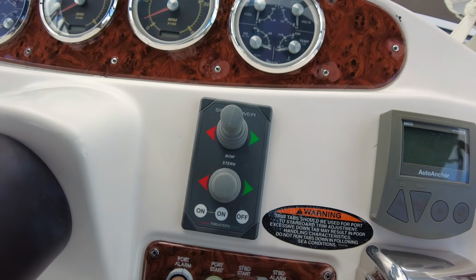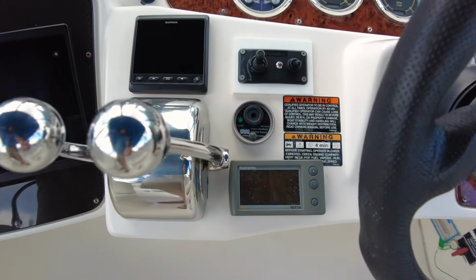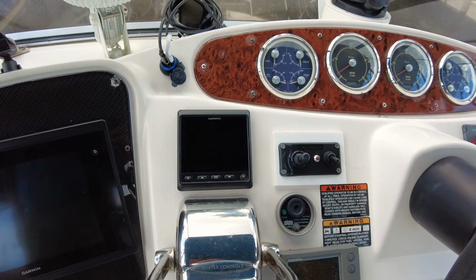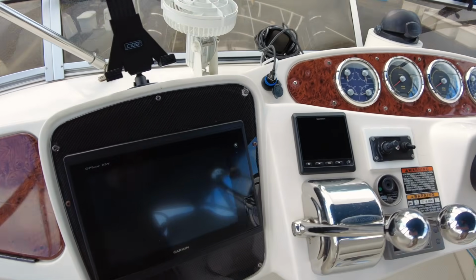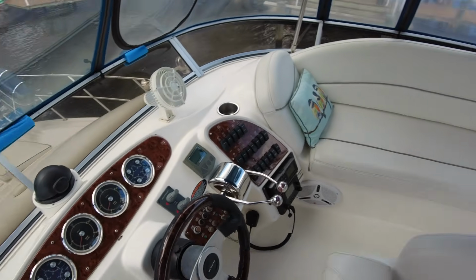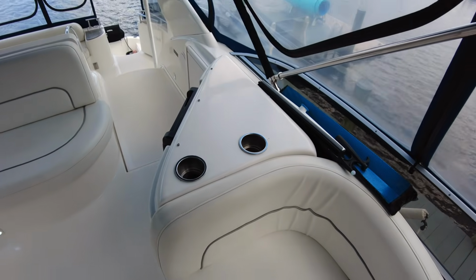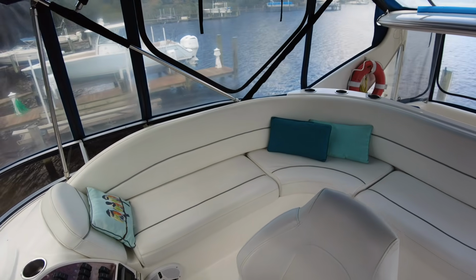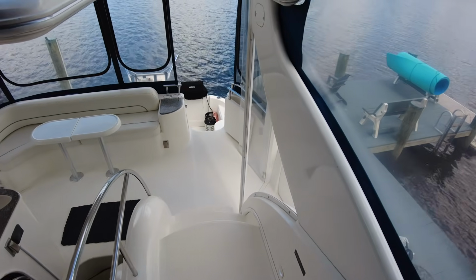Notice here we've got bow and stern thrusters on this boat. And this boat has Cummins engines, really smooth controls in and out of gear. We've got the updated Garmin electronics, Garmin autopilot, Garmin AIS, Garmin radar. Just a really great setup on this boat for a cruising couple. The flybridge gives you really amazing views with the wraparound seating and 360-degree visibility.